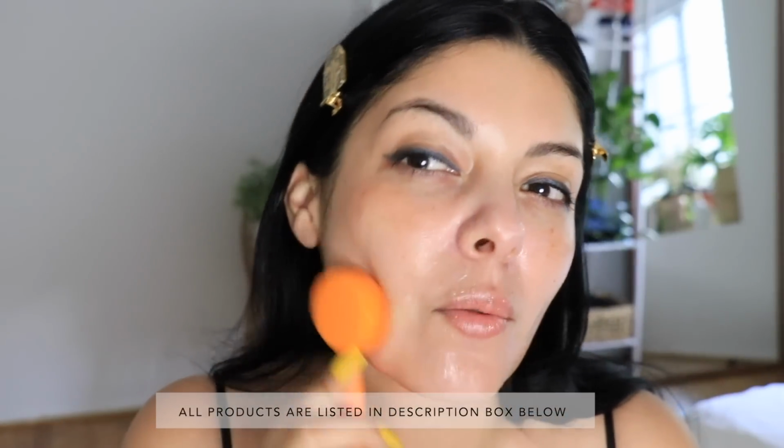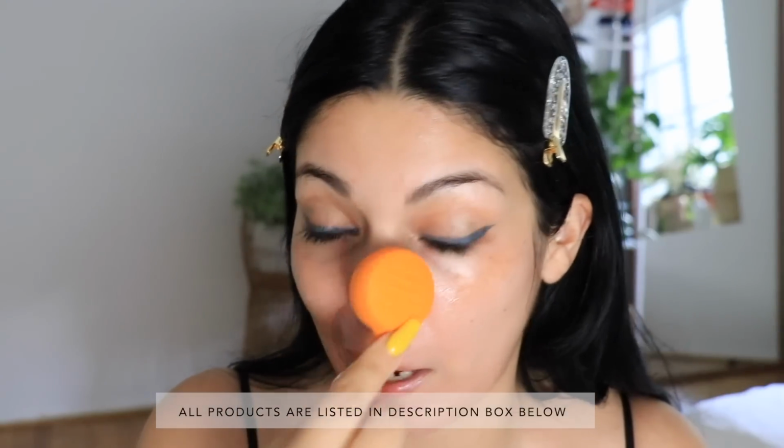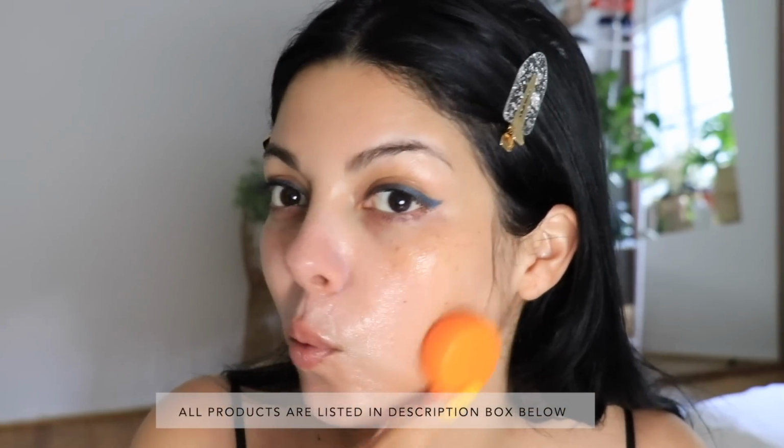Maybe this is going to be the way that I get my son to wash his face, because he's in that puberty stage where he's starting to get blackheads and pimples all over the place. So maybe this might be fun for him to wash his face.